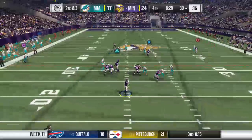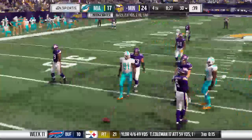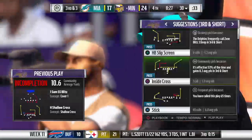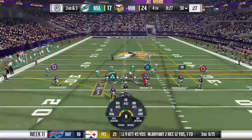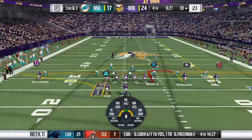Let's go. 2nd down, Bridgewater. And that one got tipped, kind of threw everything off. It brings up 3rd. Anytime a ball's thrown in the middle of the field that's popped up in the air, I expect someone to catch it. It doesn't matter whether it's offense or defense because there's usually a great amount of bodies in that part of the field. In this case, no one came up with it.